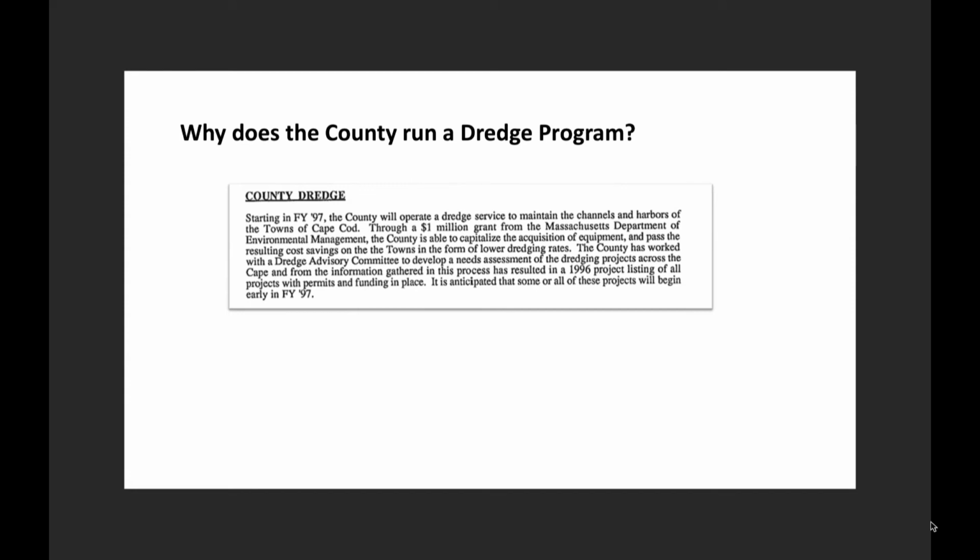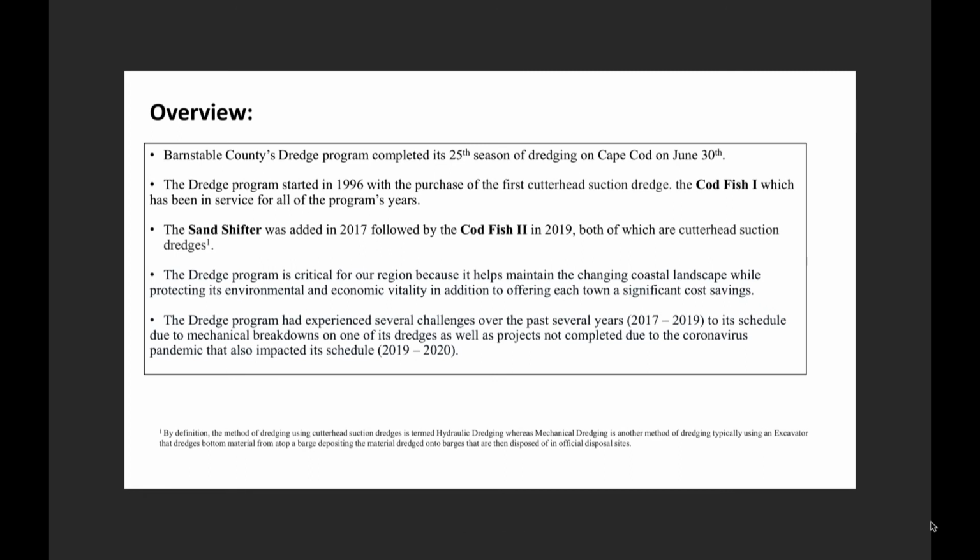Next slide. So why is the county doing this? I mean, the private sector could be doing it. There's a lot of other companies that do this. So back in 1996, there were projects being done. The state was reimbursing the towns, and then they decided, well, let's see if the county would be able to go ahead and manage and run their own program. So they were given a $1 million grant to buy a dredge, and the program was started. So next slide. This concluded our 25th year this past year. So the program has been running for 25 years.